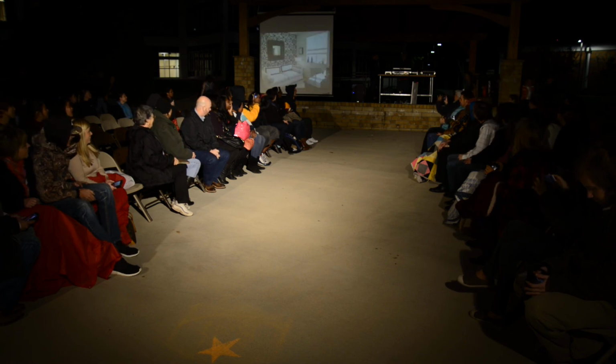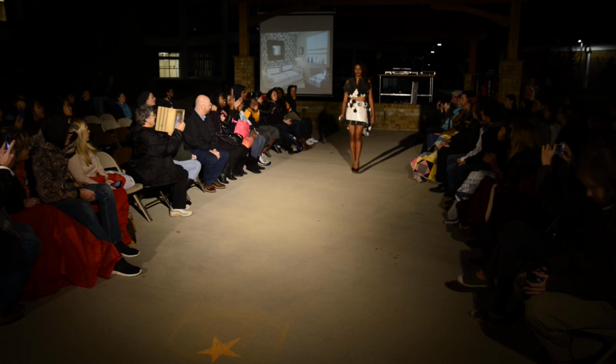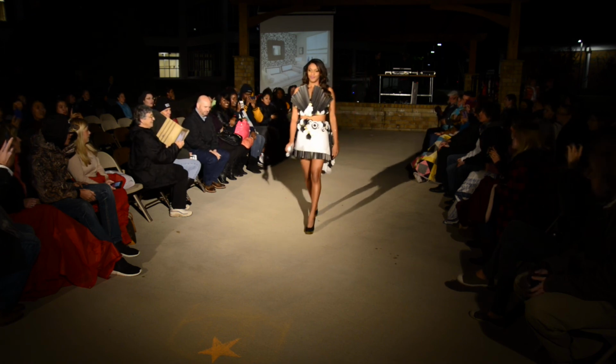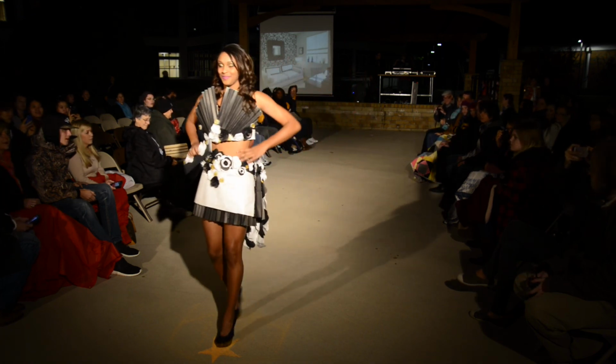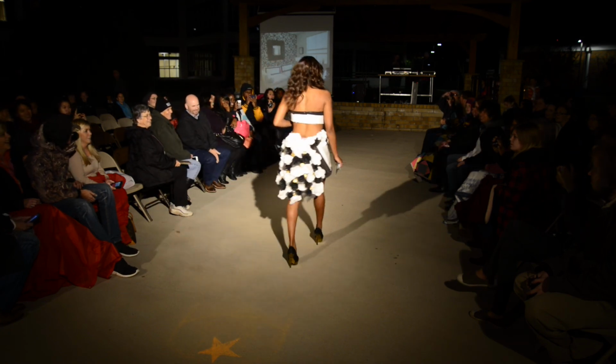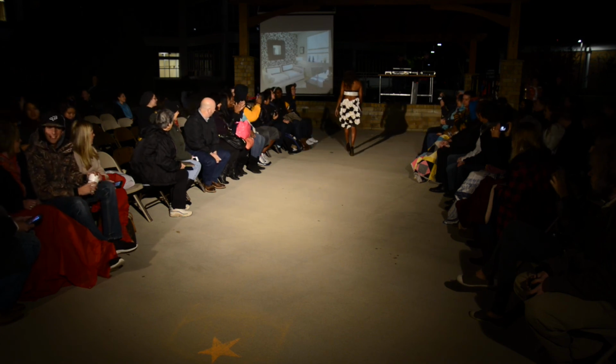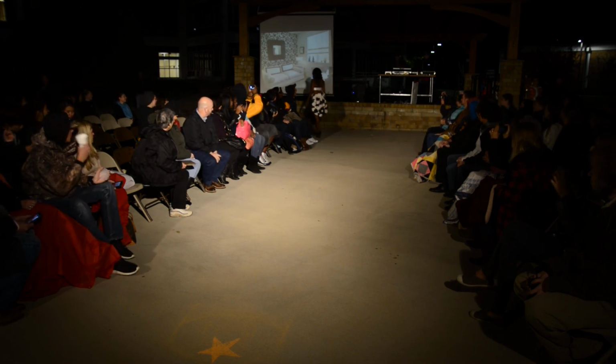Next, we have Shayla Parker, who is wearing an elegant skirt and bandeau that was designed and constructed by Taylor Reed. This outfit was inspired by the interior details of a contemporary living room and was made out of cardstock, gift wrap, and bottle caps. Notice all of the handmade flowers and fleece. Thank you, Shayla.